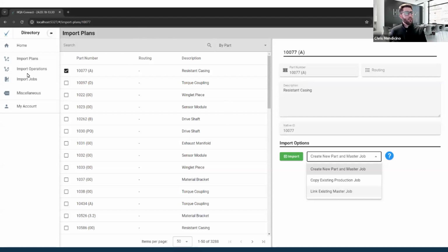And there's the navigation menu over here. There's really three different sides to this: import plans, import operations, and import jobs. So there are three different types of records that you're typically managing between the systems. We're currently on the import plans page, and we're saying these are all of the part numbers that you have within your ERP system.